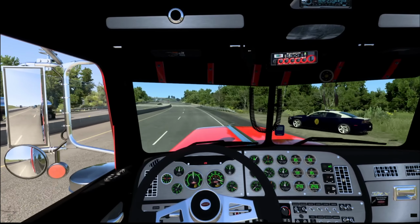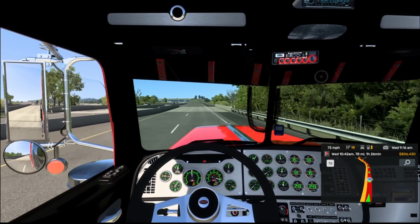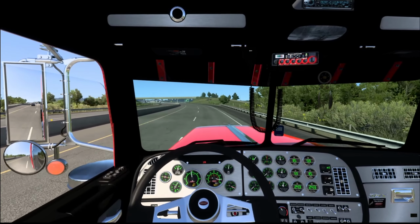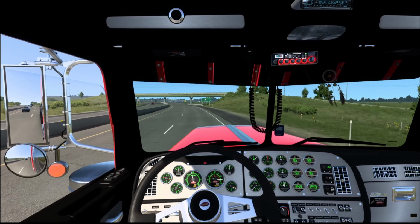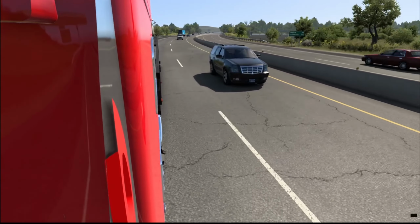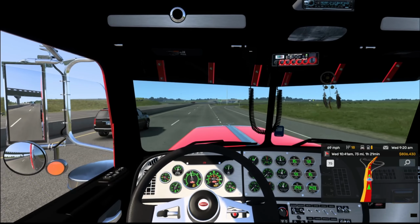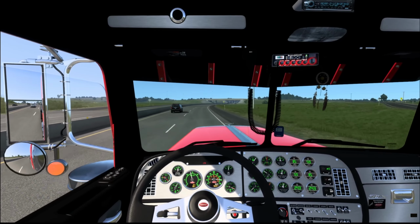Ooh, state trooper there. Listen, I've already got one inspection. I don't need another. I'm not speeding by any means. I've already got one inspection done today. Put me back. I really don't need another one. Oh, I thought that was a state trooper pulling up next to me. It's a Cadillac. I was like, well, it looks like I'm getting inspected.